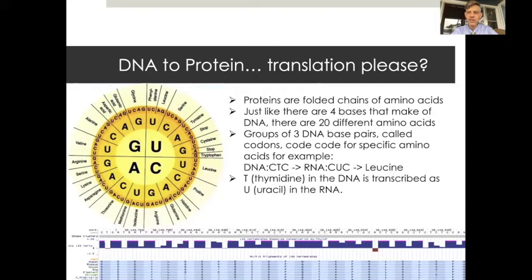So when you look at a set of instructions in the RNA, that RNA is really just read in groups of 3, saying, okay, start with this amino acid, then add this one, then add this one, then add this one, then add this one, so on and so forth until you're done. And that code is pretty simple.